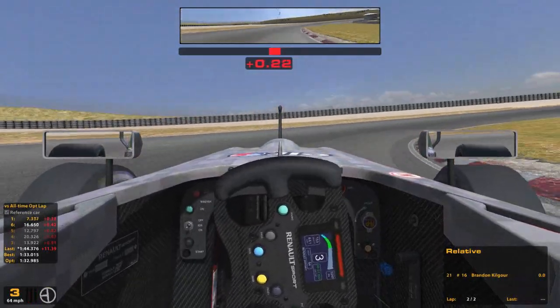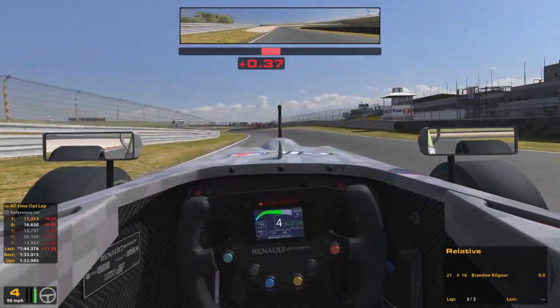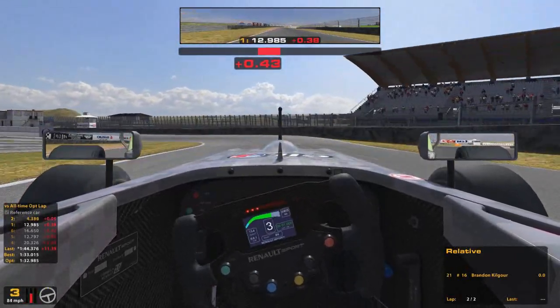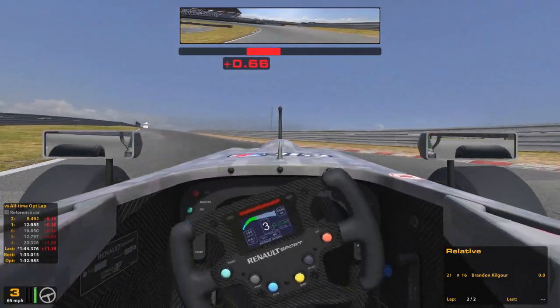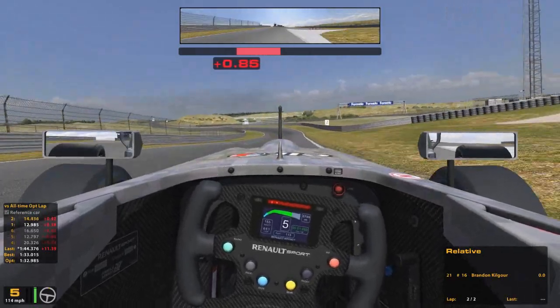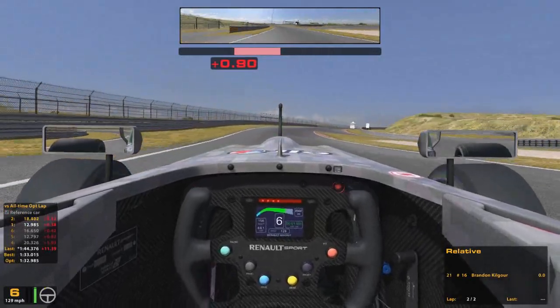Nice and easy in turn one. Too late on the brakes into there. Wait for an understeer on exit. This turn, very tricky. I am much too low, so I had to wait for the gas. If you get on the gas too soon and you're down that low, it's like the banking causes the inside wheel to spin up, which is not good.